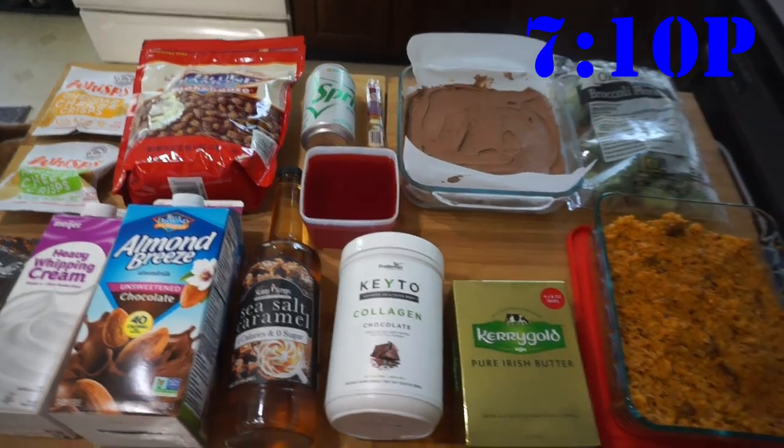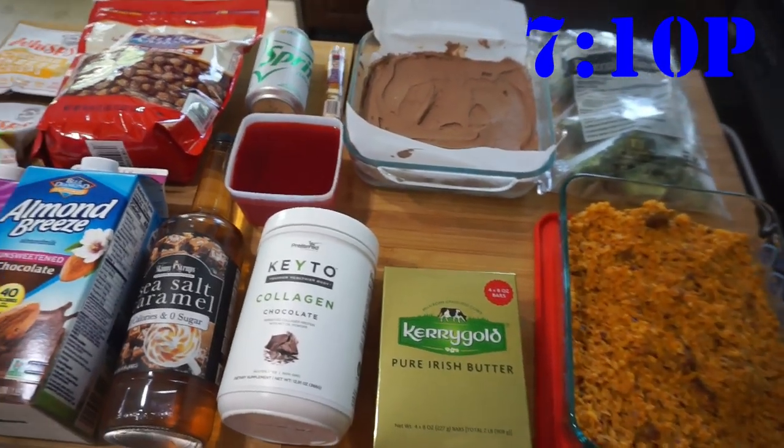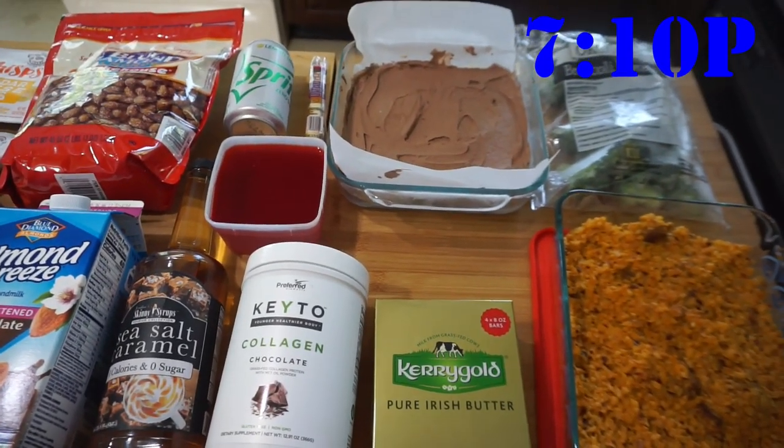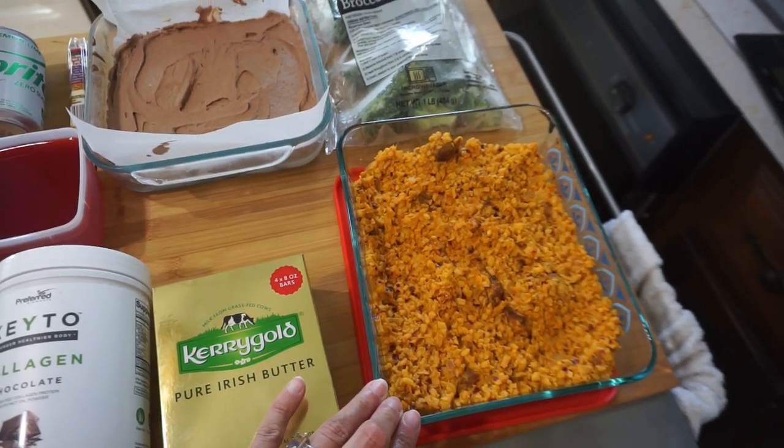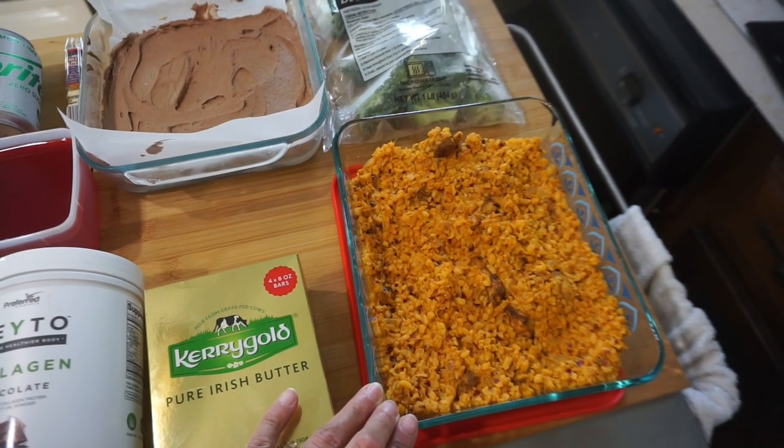Okay, guys, I am done with meal prep. Bunch of new recipes this week. I just decided to be different and do different stuff for no reason. Right here, we have Keto Connect's buttered chicken. I followed the recipe exactly, and it came out perfect.